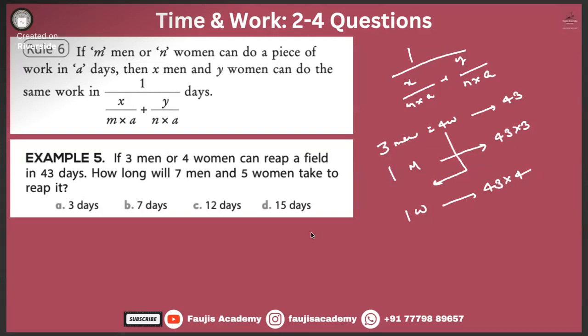Or otherwise, we can also simply replace. We need to find 7 men plus 5 women. We know 3 men is equal to 4 women. That means a man is equal to 4 by 3 women. It only means to say that one man's work is equal to 1 and 1 by 3 parts of the work done by a woman.